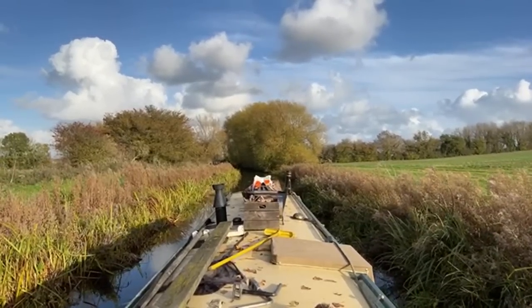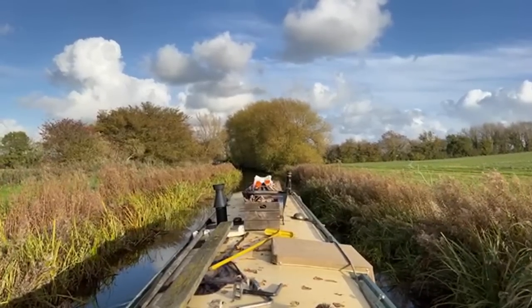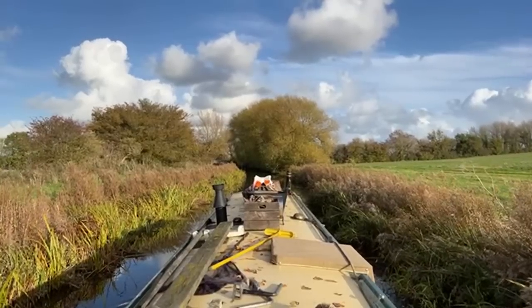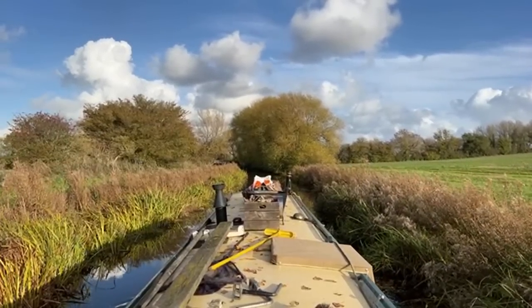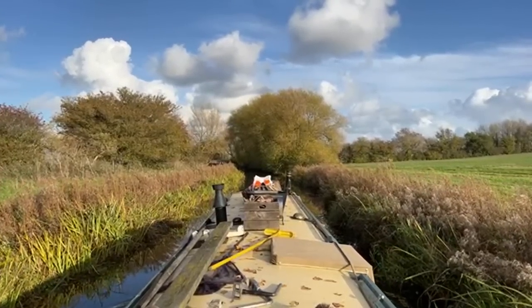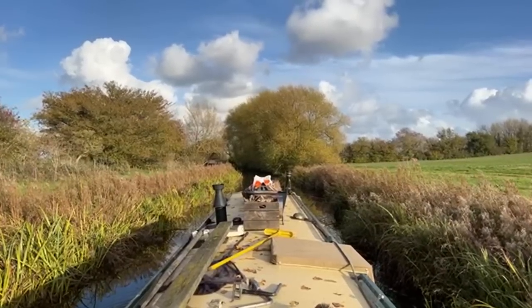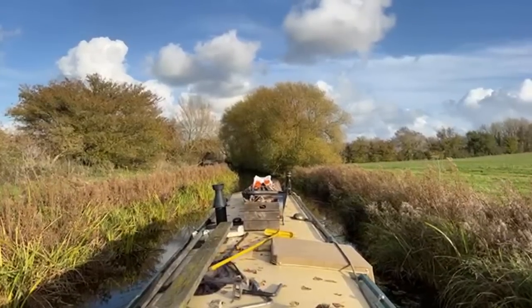Anyway, yeah, I do watch a lot of TV programs about the canals. But enough about TV. We're about to come up to a lock, which is my favourite canal-based structure, if you know me, if you know my content. You know I love going through a lock. I'm not so keen on swing bridges.